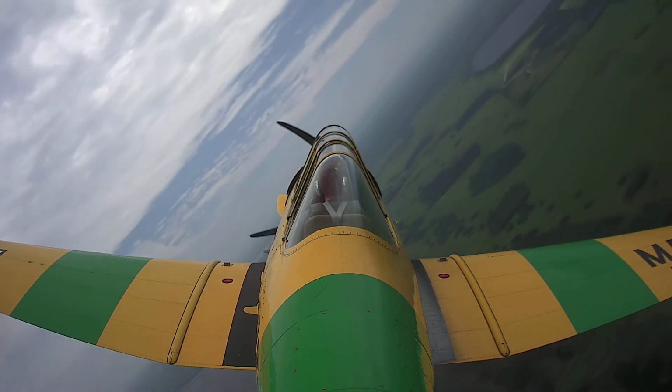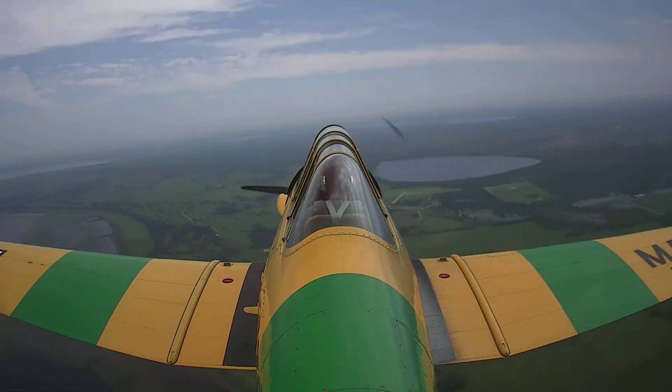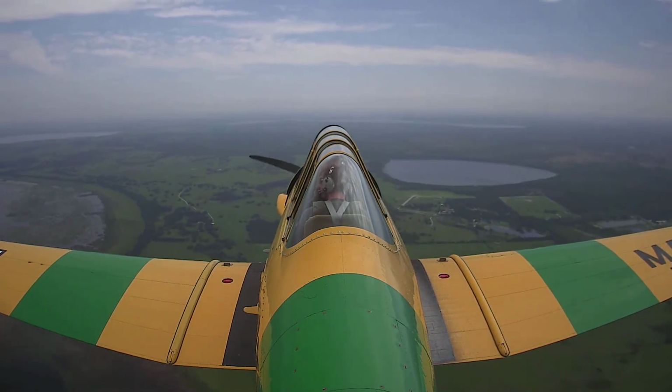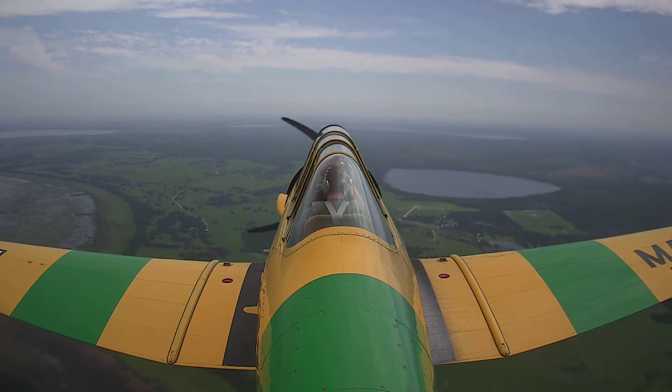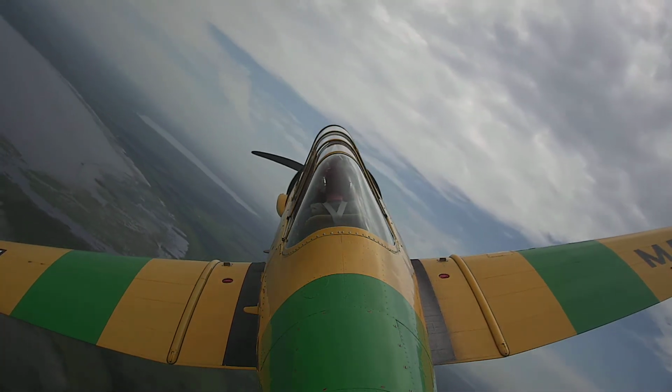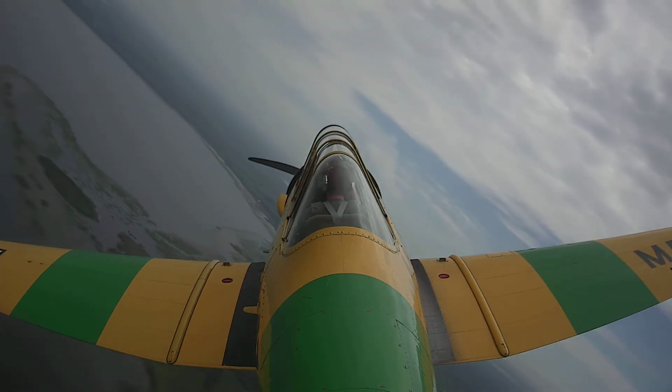Just like that. And we'll roll out southbound. I'd like you to do the same thing to the left for me, okay, Mike? Alright. Your airplane. Left is clear, go for it. Yep, nose down just a little bit. Relax some of the back pressure. Relax the back pressure. There you go.